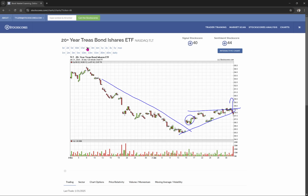Now, those of you who are fairly astute will recognize that this chart looks very similar to the chart of the IWM, the Russell 2000 small cap index. And that's because those small cap stocks are heavily influenced by interest rates. And when interest rates are going up, the small caps go down.